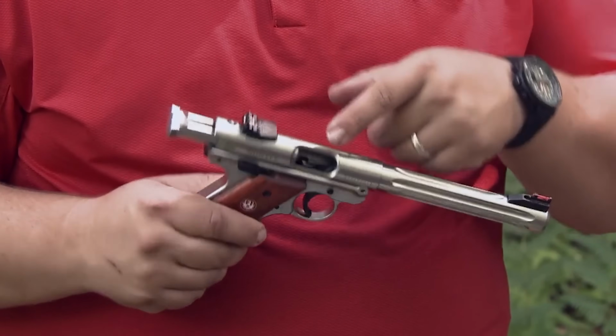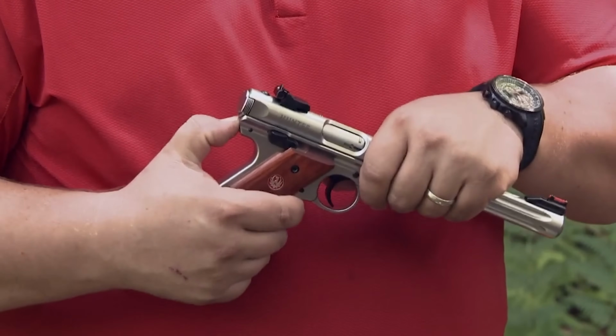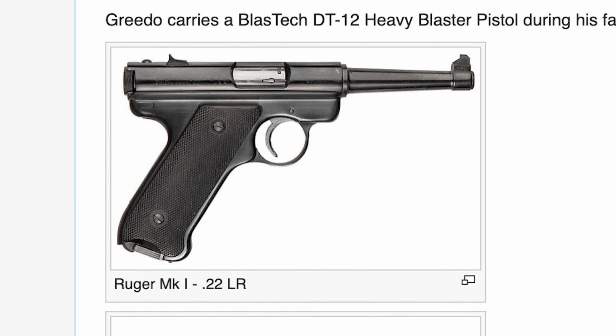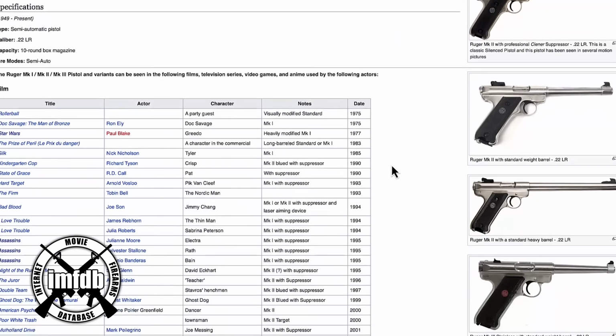The series is better known for target shooting, plinking, and small-bore hunting rather than frontline military work, which is why you don't often see it as the hero's primary pistol in Hollywood. Ironically, that small caliber and low report, especially when combined with a suppressor, makes it a perfect on-screen assassin's tool. Quiet, easy to conceal, and devastating in close-ups. A few standout movie moments.